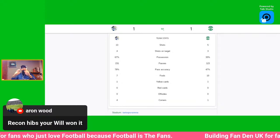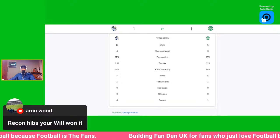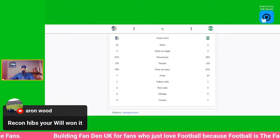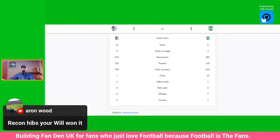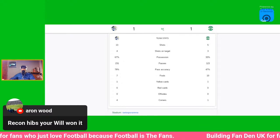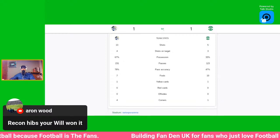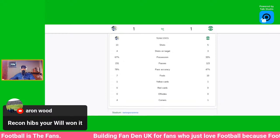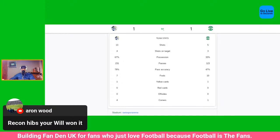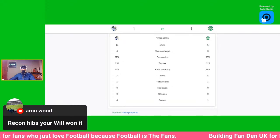So fingers crossed, guys, that it's not broken anything, no ligament damage. Hopefully, it's just really painful. We wish him the best, guys. I don't wish any player to get seriously injured. In fact, me personally, I don't wish any player to get injured. I want to see the best players available. That's how we see the best football. So yeah, fingers crossed he's going to be okay, and it's not a long-term injury.